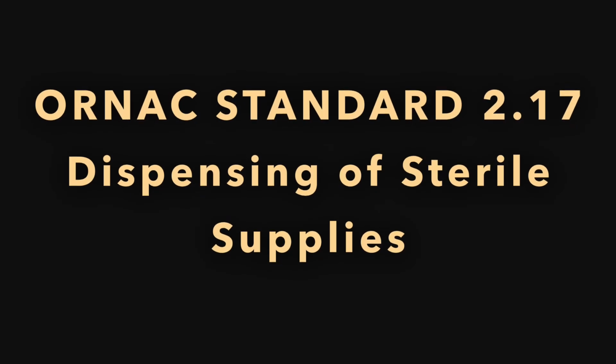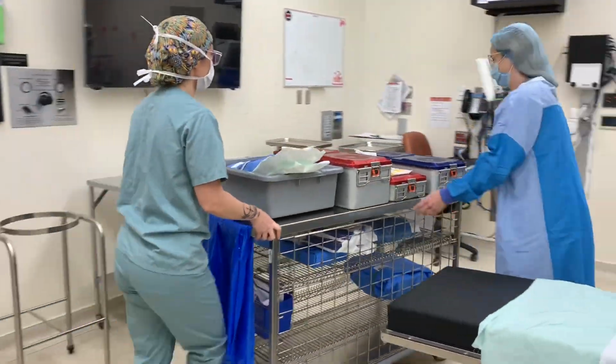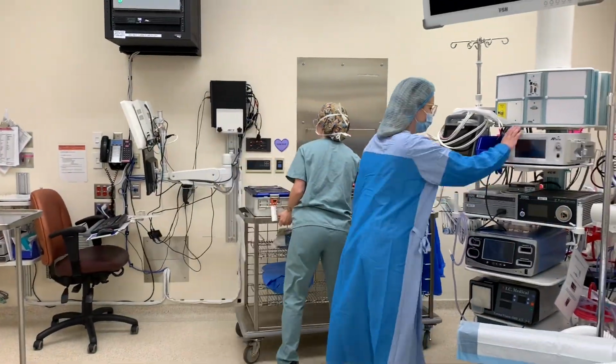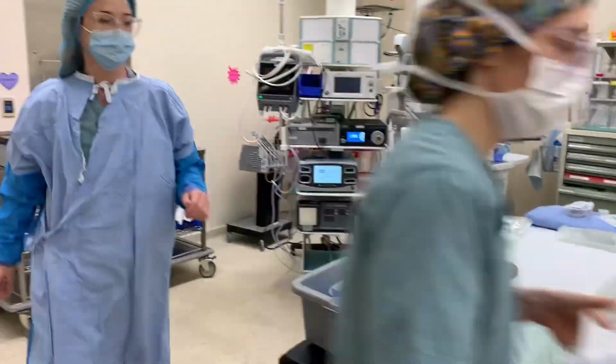ORNAC Standard 2.17, Dispensing of Sterile Supplies. In this short video that we made, 2 nurses are opening their room for the day and setting up for a laparoscopic cholecystectomy. The scrub nurse is bringing the case card into the room while the circulator is turning on their boom, making sure they have a camera and everything is ready to go.